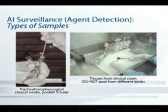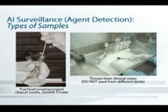Tissues from vaccinated flocks suspected of being infected with high-path AI are of some value, particularly the mortalities. If you have mortalities, brain tissue is very good because there's a lot less antibody in the brain compared to lung or spleen or some of these other tissues. It's important that you do not pool tissues from different birds because some birds may be antibody positive, which could then neutralize the virus from other birds that may be more acutely infected.